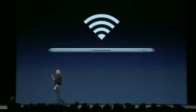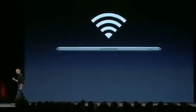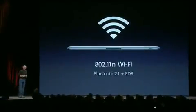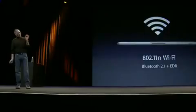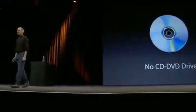And maybe most importantly, we've built in the most advanced wireless networking technology, 802.11n, right into MacBook Air, along with Bluetooth 2.1 plus EDR. So the latest and greatest in wireless technology. The MacBook Air was built to be a wireless machine. Now, no matter how hard you look, one thing you're not going to find in a MacBook Air is an optical drive.